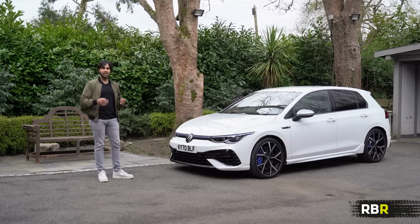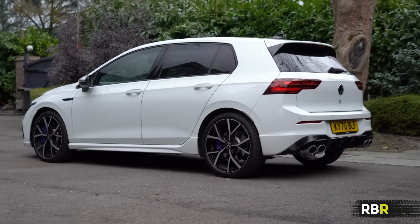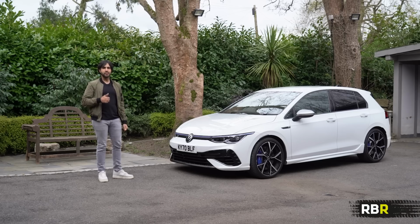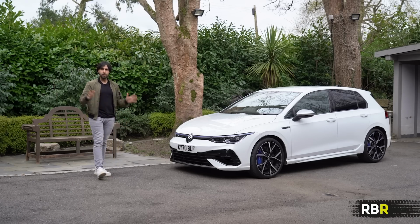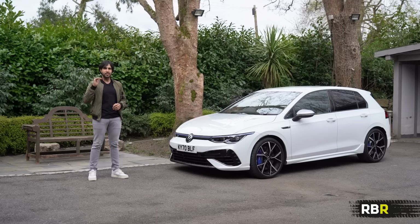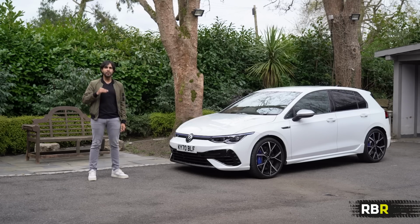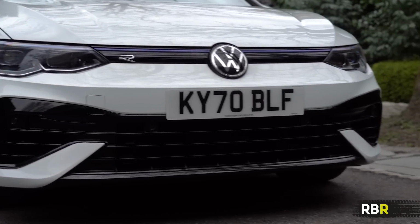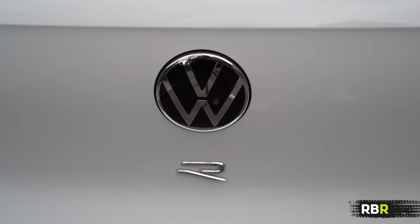Today, we have the 8th generation version, and in the time it took me to say that, according to VW, someone just decided to buy a Golf, as they sell so many units that one sells every 40 seconds. It's truly mind-blowing. And today we have the king of the hill as far as the Golf is concerned, and it is the Golf R, such a popular car across the world, but especially here in the UK, as it gives so much performance in a car that's such a fantastic daily.